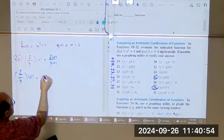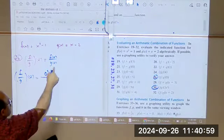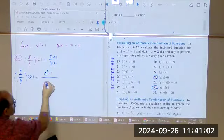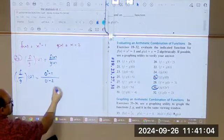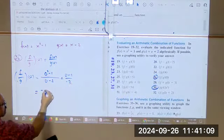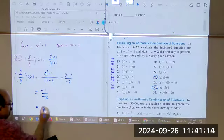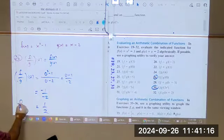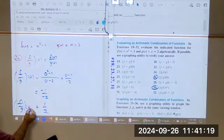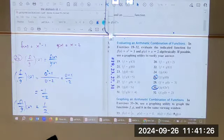In the numerator, that's 0 squared minus 1. In the denominator, that's 0 minus 2. So that's just 0 minus 1 over negative 2. So this is just negative 1 over negative 2. What do we get? 1/2. f over g of 0 is 1/2. But as soon as somebody says, oh, hey, 0 can't do that, no, you can plug in 0 as long as it doesn't make 0 as the answer.